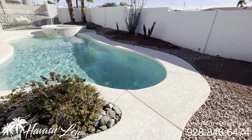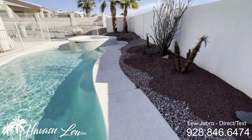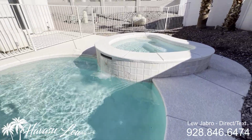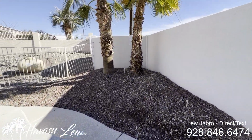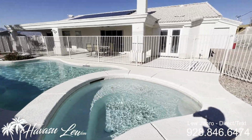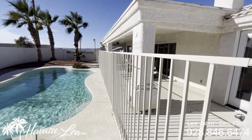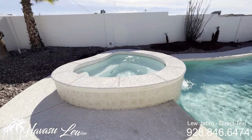So the pool is a little dirty just because it's a little windy today. So besides that, it looks to be in decent condition. Has some pop-up cleaners. Nice big spa. So I get the pool safety thing with the gate, but the first thing I would do is remove this wrought iron gate because it really blocks access to the pool.